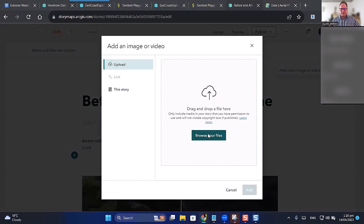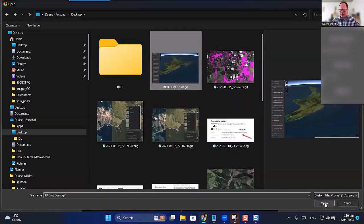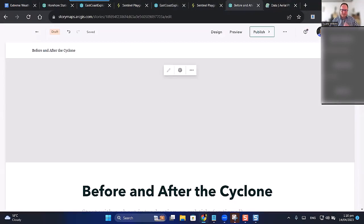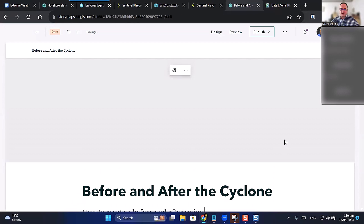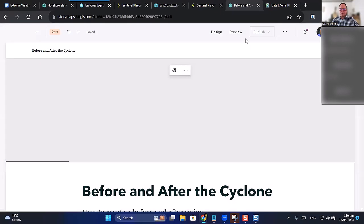So I can add a cover image. I can change the style, the fonts. Let me see. Let's just use this image here for our header. It's actually an animated GIF. How to create a before and after swipe. Let's see, maybe that one's not loading. Oh no, it is. It's just a large graphic.